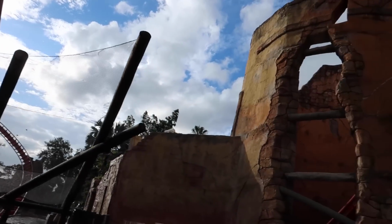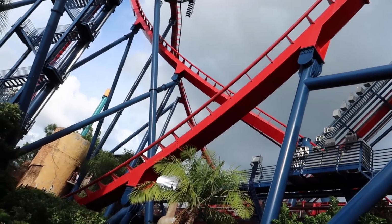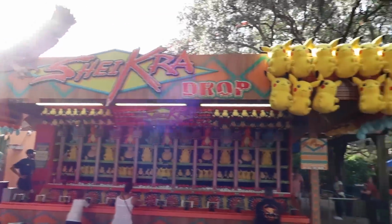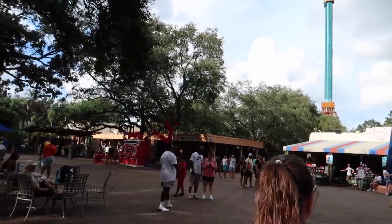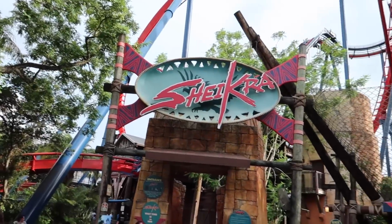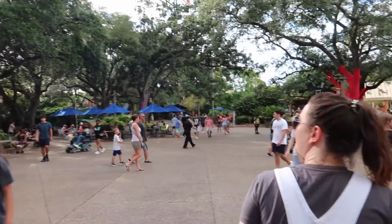This is the splash zone for Shikra. And there goes a train right up there. It looks like the weather is getting pretty bad again. I could win a Pokemon plush over here. There's Falcon's Fury off in the distance and let's see what this wait time is. So it's listing as a 30-minute wait at the moment, so we might come back for this, maybe to get some barbecue later. We're gonna keep walking forward.